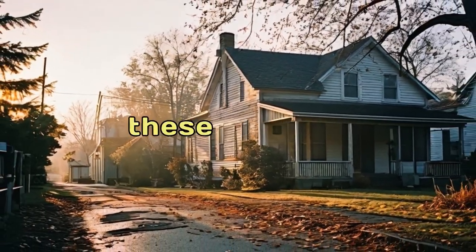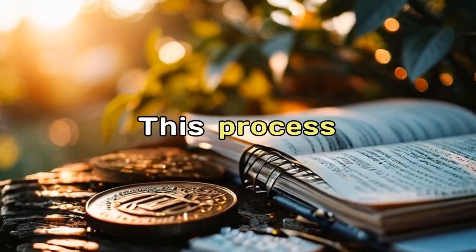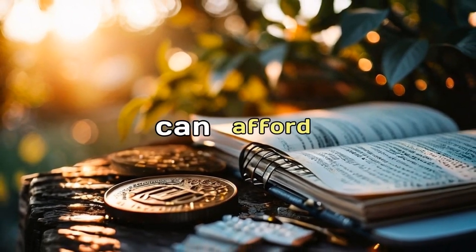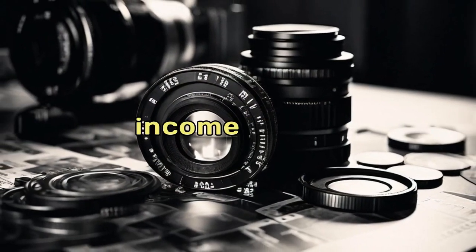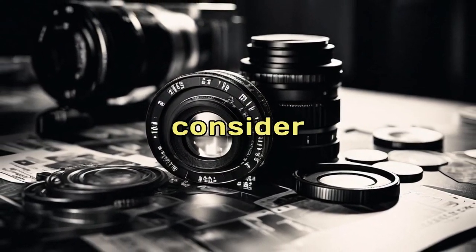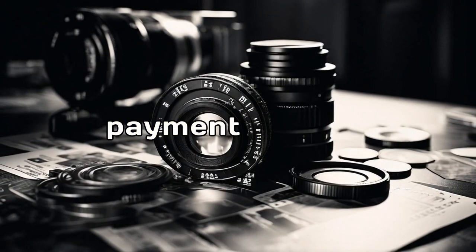Once you've explored these options, the next step is to get pre-approved for a mortgage. This process will give you an idea of how much house you can afford and what loan programs are available to you. Even if your credit and income aren't perfect, lenders will consider other factors like your employment history, down payment size, and payment history.